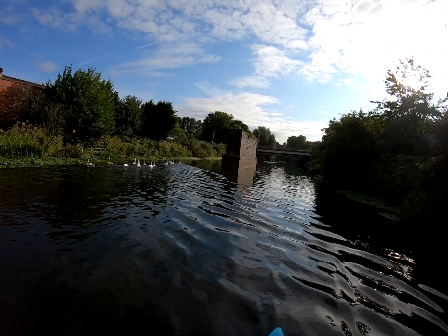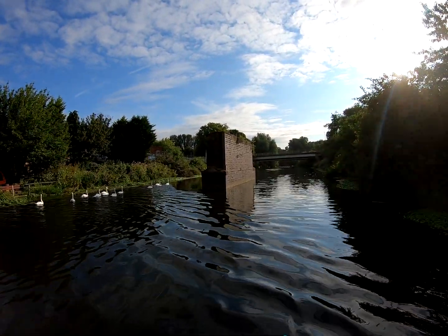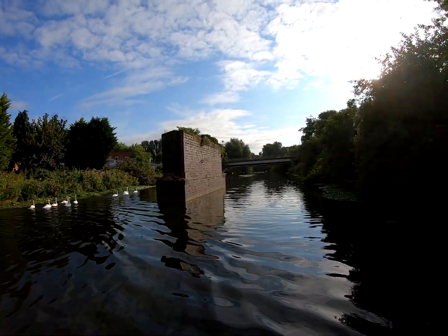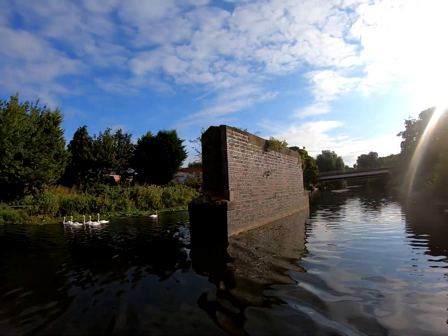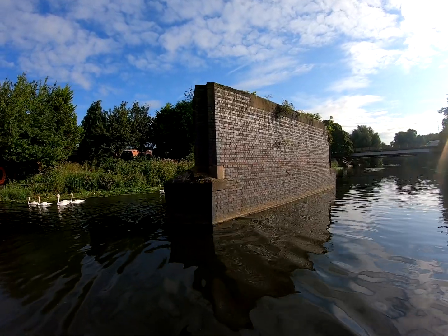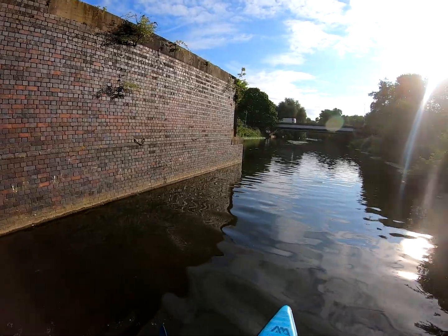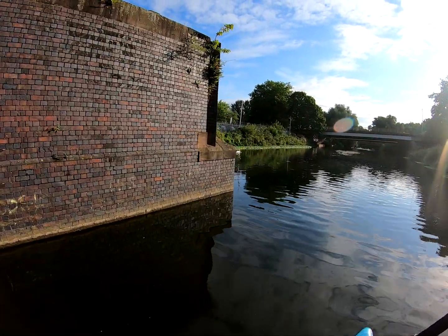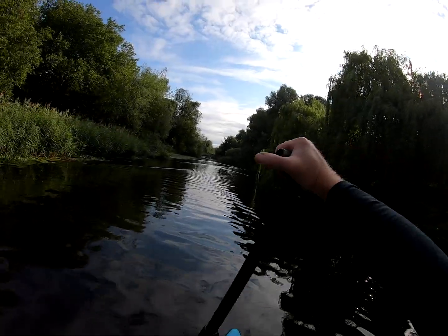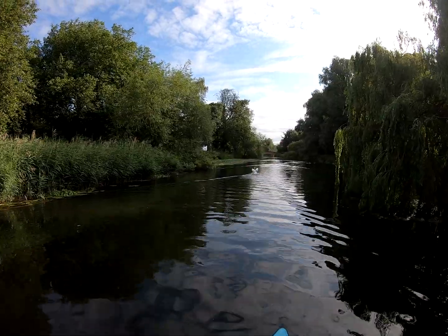Now this large bridge support in the middle of the river, this is where the GCR, the Great Central Railway, used to come across from up there. Right the way across going north. South of here I believe it was Lutterworth, then Rugby, and up that way. This is quite beautiful through here actually.